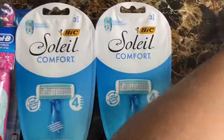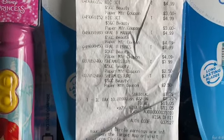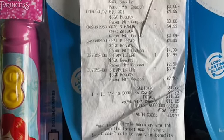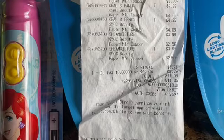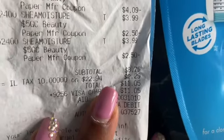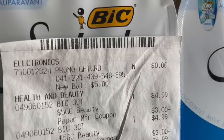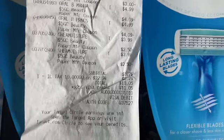All right, so here's my receipt so you all can see. So here we go. The Big was $4.99, took off $3. $4.99, took off $3. The Oral-B, $4.99, took off $4.09. And then the Shea Moisture, $3.99 a piece, and it took off $2.50. Okay, so my out-of-pocket for this transaction, I'm sorry, this receipt is a little raggedy, was $8.76. And then I got a $5 gift card back for the promo. So my final out-of-pocket is $3.76 for this transaction.